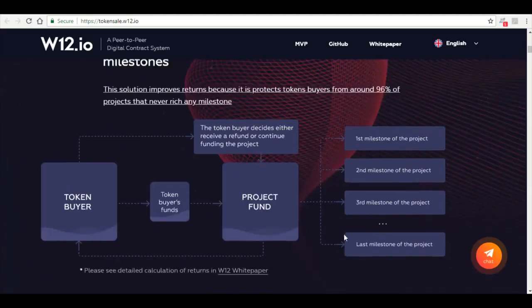You can see there's a diagram which really explains the W12 project. You can see the token buyer's funds going to the project fund itself, and you can see the milestones. Once it's reached its last milestone, you can really take advantage of what's going on here. You can see a detailed calculation of returns in the W12 white paper. So there is a white paper available, and we'll leave that linked as well.